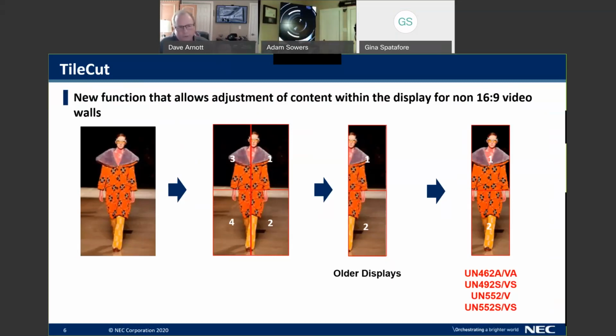Or if you're doing 2:1 side by side, if you use standard content, you would only see the left side or right side if you had activated the tile matrix function. So this is sort of being able to have a non-16:9 video clip and being able to adjust the content to fit into the window that you provided.